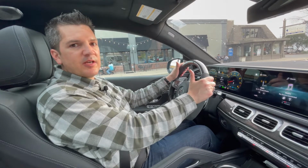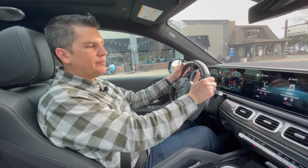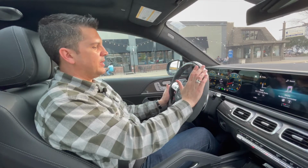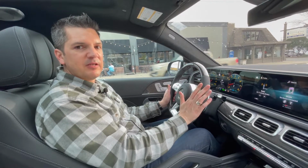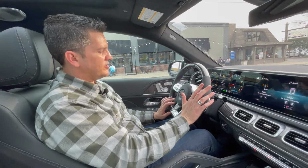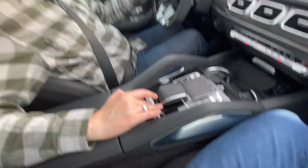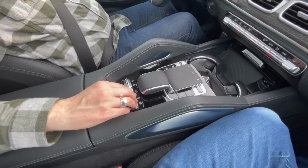But I found out on the interstate, on the highway, comfort mode is just right. If you want to have a little fun, you put it in sport mode. If you're hitting the track, you hit sport plus. All that works really well. I do like that they have some individual adjustments. You can change the suspension settings here with a button on the steering wheel. You've also got the exhaust and the suspension here in the console as well, so you can change them individually.